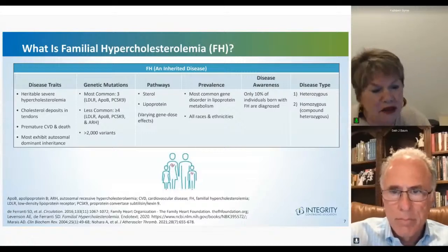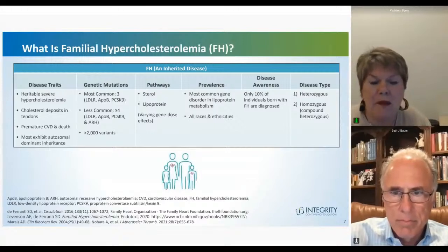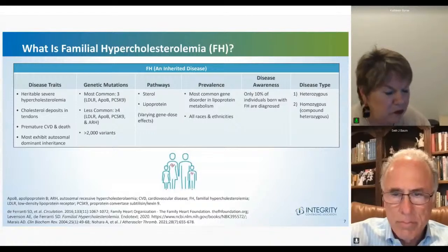Sometimes when genetic testing is done, the results come back as unknown significance, only later to discover that it's a pathogenic variant.